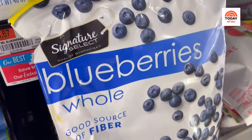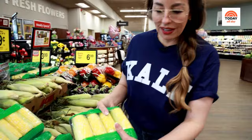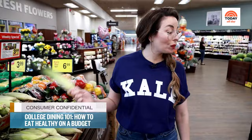Let's talk about packaged produce. What's your tip here? Do not do it. It's a no-no? No, come on. You're gonna pay like $5 for poor little pieces of corn when you could buy this for 59 cents a pop, right? Just peel it, bro. It's not that hard. Right. And if you have a microwave, you have fabulous fresh corn.